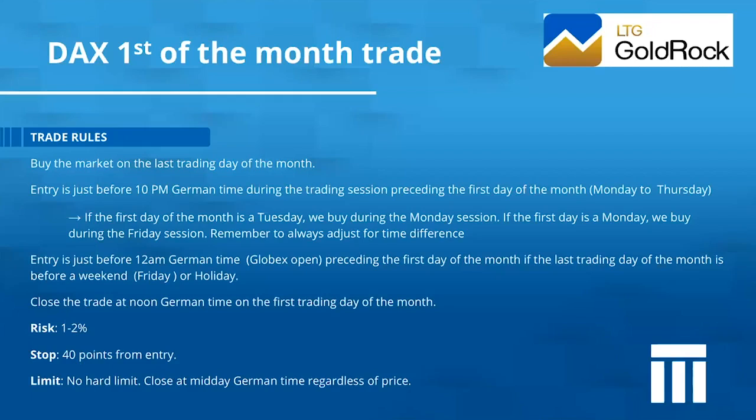And we do nothing. We just enter the trade with a 40-point stop. So you use a 40-point stop. Our risk is typically 1 to 2% of your account, and you hold the trade until noon German time on the first trading day of the month. So you simply enter on the evening before, hold the trade, don't do anything. There's no analysis to be done. You don't have to figure out highs or lows or where resistance is or anything like that. You simply come out at a set time on the first trading day of the month.